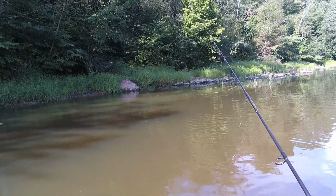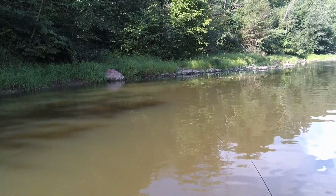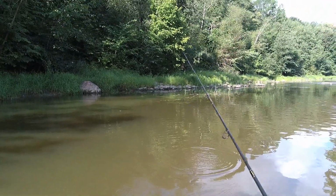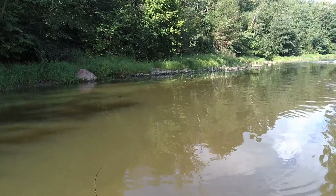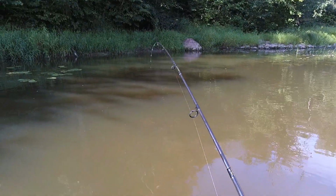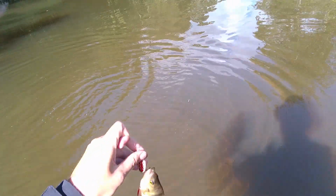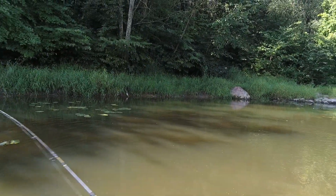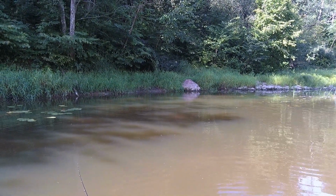Actually, I sort of got distracted a bit. There is a perch, but that was a larger fish at first. No, this is a perch. Maybe that was a perch as well. So, while the battery is lasting, I'll go on shooting.